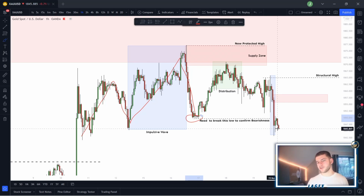And what we can look to do is find structural points as price unravels at the start of the week to look to trade from. Of course, we could try and be aggressive because gold definitely has the tendency when it makes these major moves to do so very quickly with high volume.